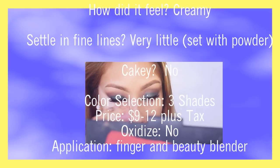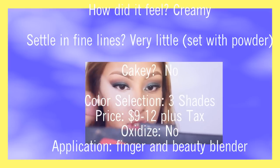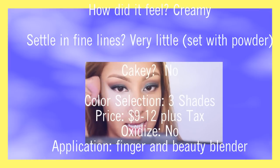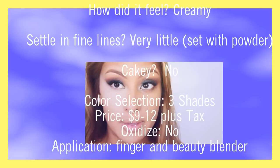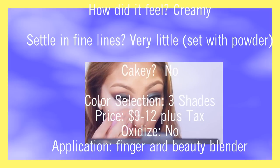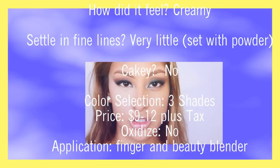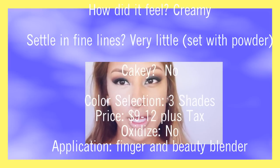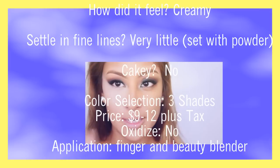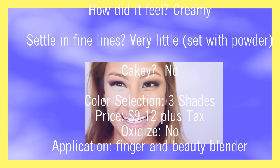As far as how it felt, it was super creamy, very easy to work with. It didn't feel heavy under my eyes at all. Did it settle in the fine lines? It did very, very little, but most of the concealers that I use do settle in there. The only one that I've used that doesn't at all is the MAC Pro Longwear, but this sat under my eyes really well. I set it with my banana powder, and I think that it wore extremely, extremely well.